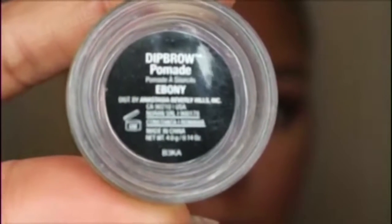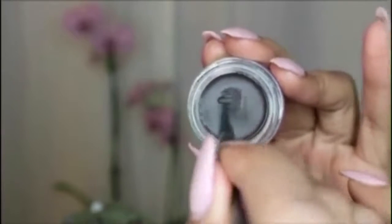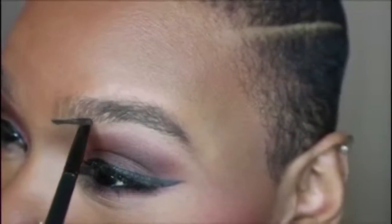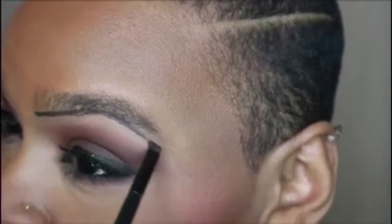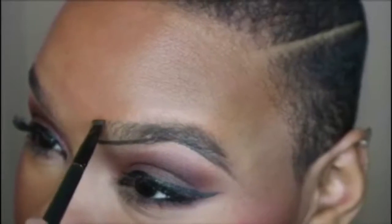Starting off with the Anastasia Beverly Hills Dip Brow in Ebony. Way too dark, but I'm going straight from the pot, straight to the brows. And I am just going to outline the bottom of the brow with that dip brow pomade. Oh my God. Yeah, it was a bit much.